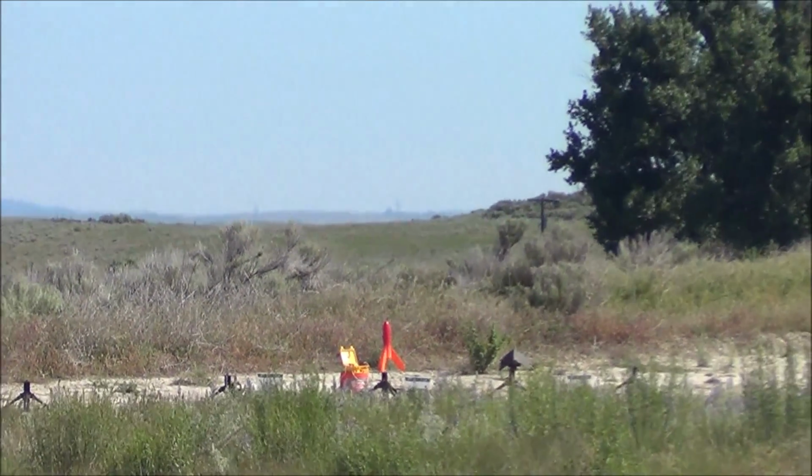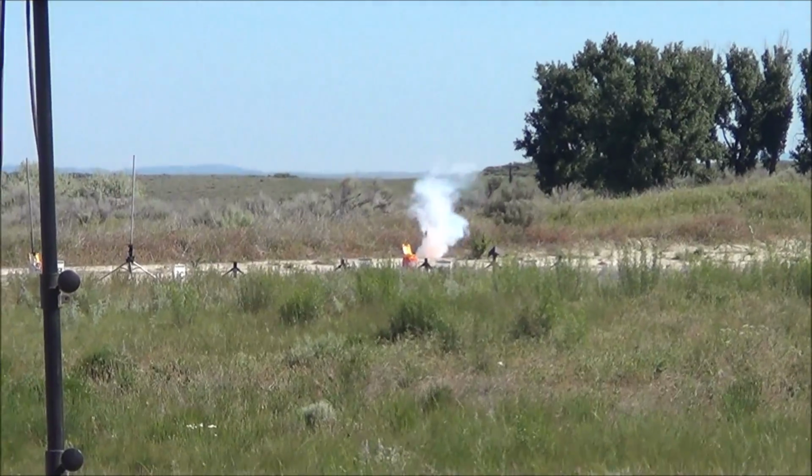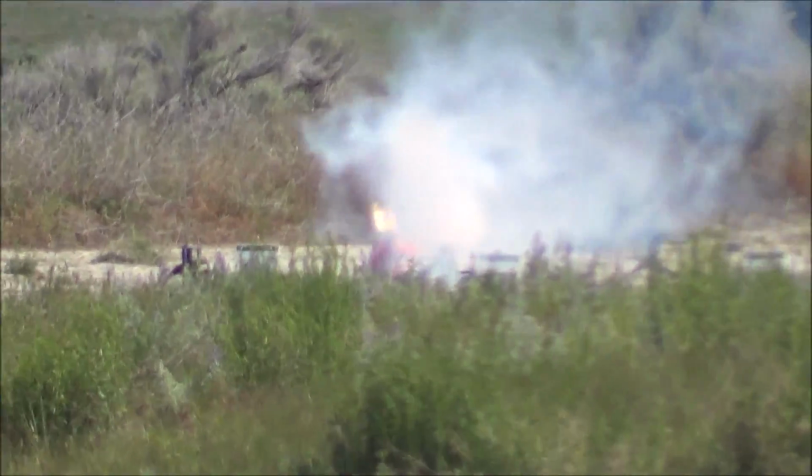Front row. Bent but not broke. That's your birthday. Wow. We go in 5, 4, 3, 2, 1. Ooh, that's a lot of smoke. All right. Oh, there went the nose cone.